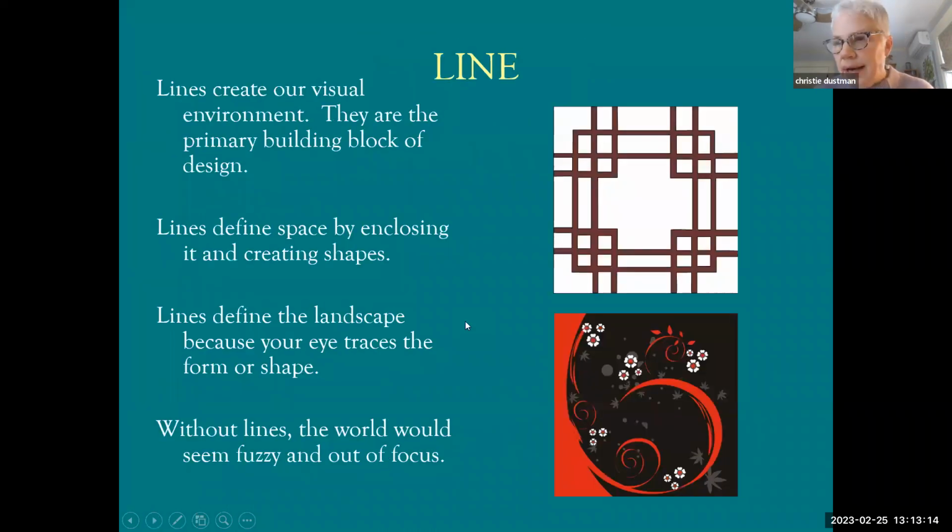So first we're going to talk about line, and line is a visual and design construct. You might not hear anyone talking about this idea of line. It seems so elemental, but lines really do create our visual environment. They're the primary building block of design. Lines define spaces by enclosing them, by creating shapes. They define the landscape because your eye traces the forms and the shapes. Without lines, the world would seem fuzzy and out of focus.